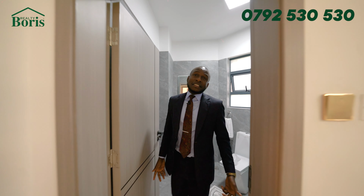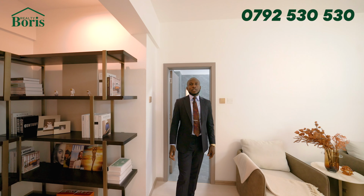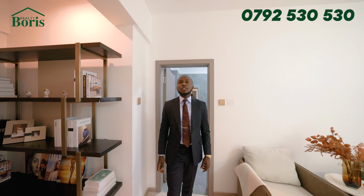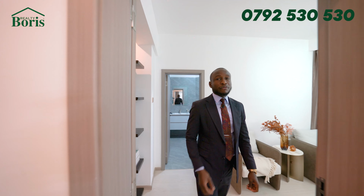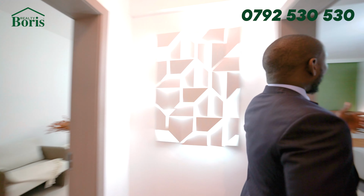Even if it's irregular, it's not irregular to the point that you can't move around and you don't know where to place stuff. Exactly. Irregular, but very well designed. Yes, you can easily move in it. Yes. Functional, that is right. Very functional. So we're going into the master bedroom.